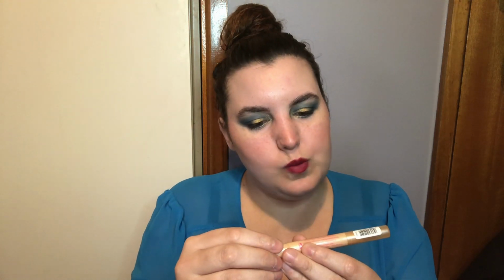There is 1.5 milliliters of product in here. I'll be interested to see how many uses I get out of this overall, but we'll start with the 10 uses from this project. So we have 5 items rolling out and 5 items rolling in. It has been a very exciting update, if I do say so myself.